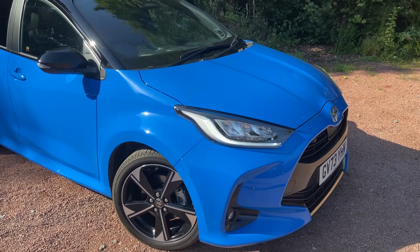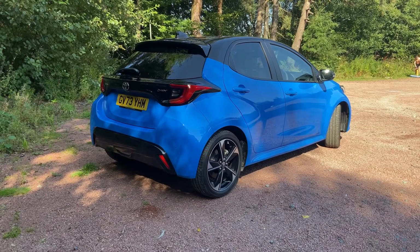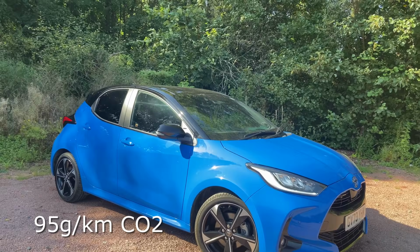Claimed economy is about 67 miles to the gallon. Top speed allegedly is 109 miles per hour, but I'm not going to be trying that today. And 0 to 60 is about 9.2 seconds. Now, CO2 is about 95 grams per kilometre.